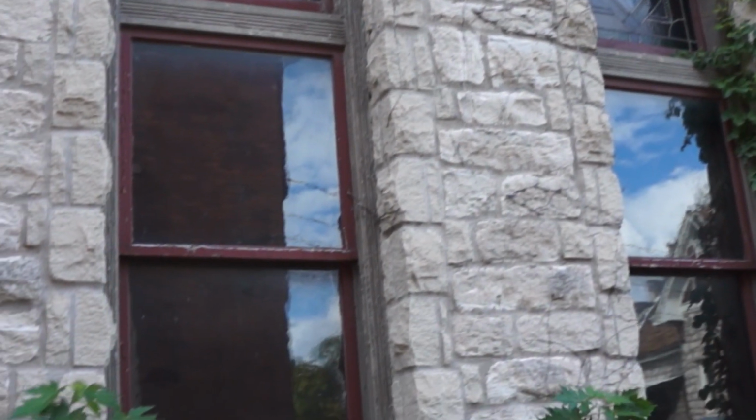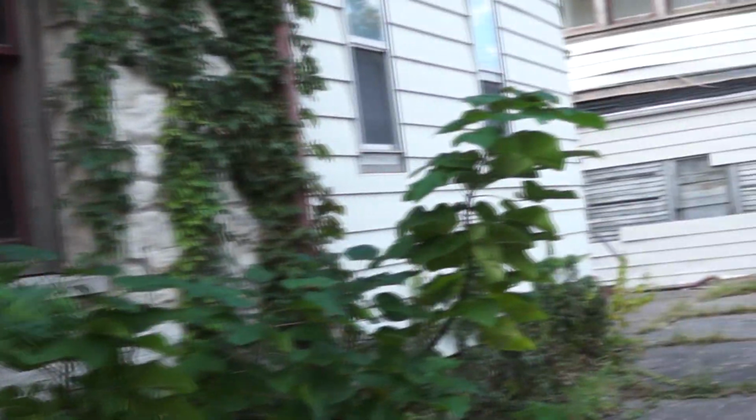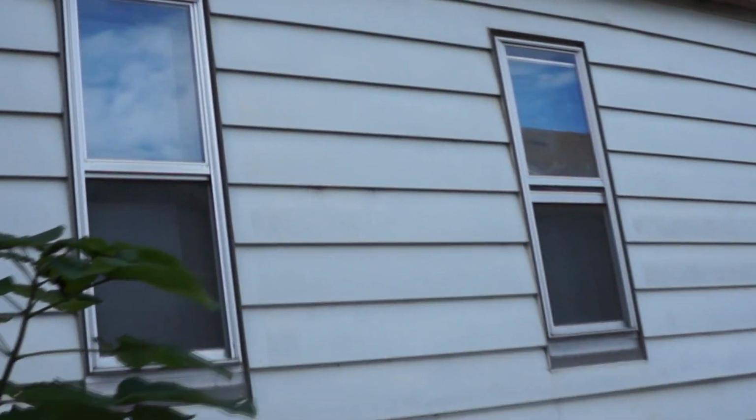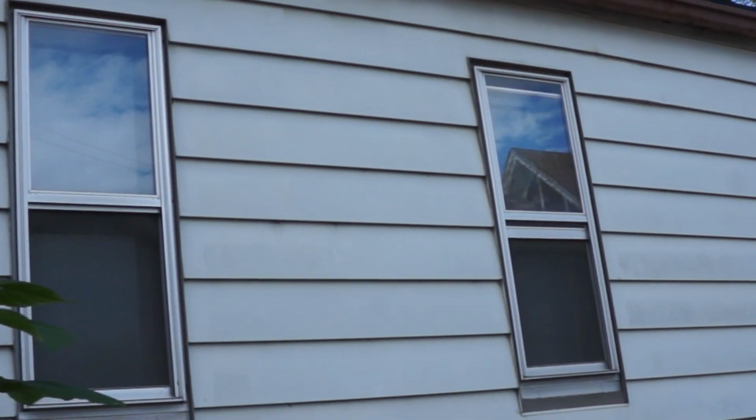I have the doors open to air the place out. I can't get any further back from the driveway, but I'll give you an idea of how tall the building is. This, I believe, was a porch at one point, because there's actually an exterior door on the inside of that, which is now a bathroom, but I'll probably be restoring that.